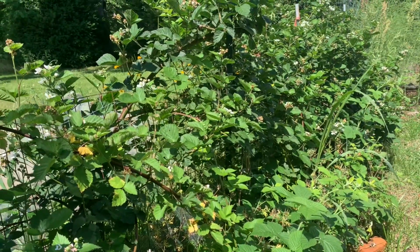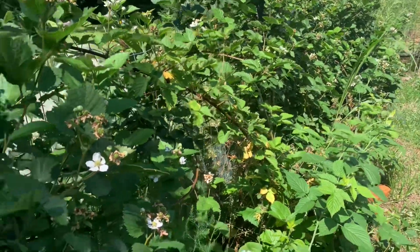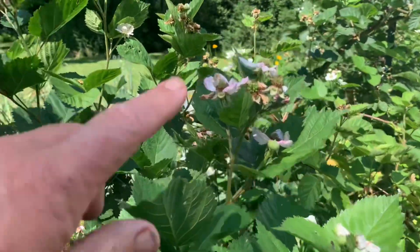All right, earlier I did a video of when I was cutting back these blackberry vines and trying to get them ready for the spring, ready for production. And you can see that they are loaded with blossoms. You can begin to see the fruit forming here. These are blackberries that my father planted many, many years ago.